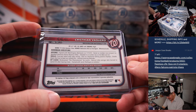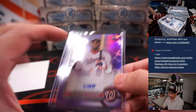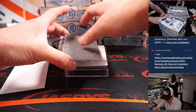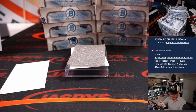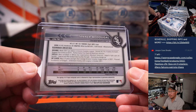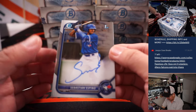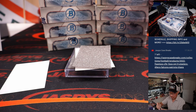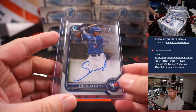Rated as your number one prospect on Baseball America's bonus board in 2022. And we've got Tanner McDougal. That's for Edgar and the Chicago White Sox. And the third one here is Sebastian Espino. Peter with the Blue Jays. Nice start.